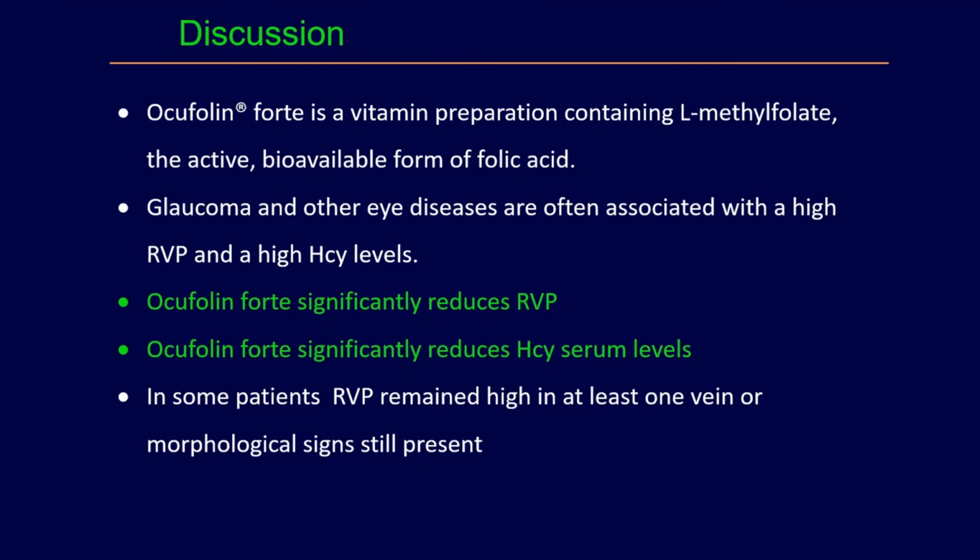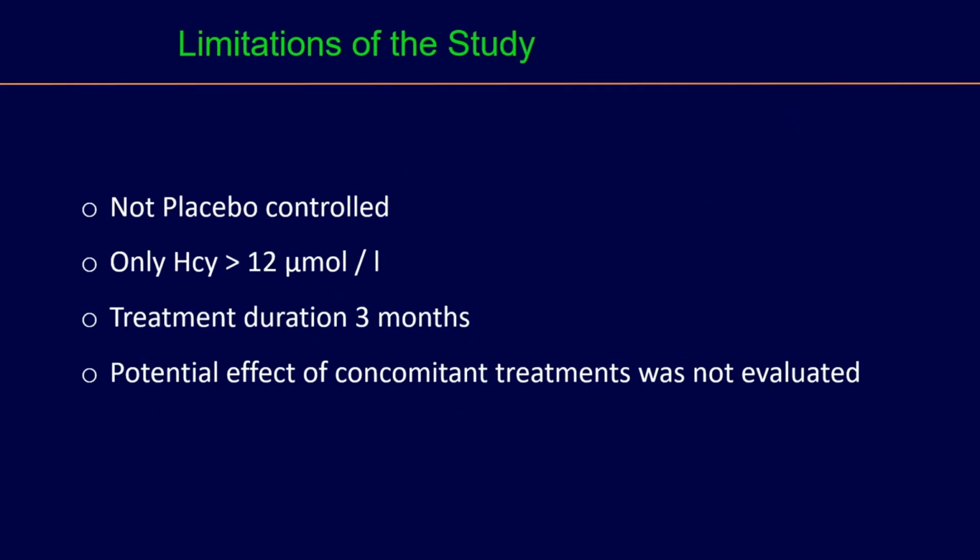In some patients, retinal venous pressure remained high in at least one vein, or morphological signs of high retinal venous pressure were still present at the end of the study. The study was, however, not placebo-controlled, and we only included patients with a homocysteine serum level above 12 micromole per liter. The treatment was limited to 3 months, and the potential effect of concomitant treatments that were started before the first visit was not evaluated.